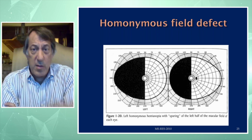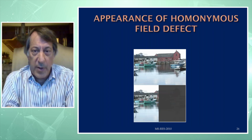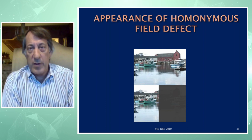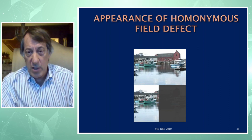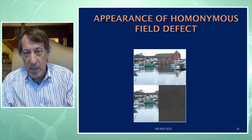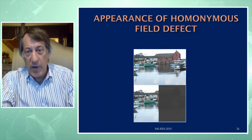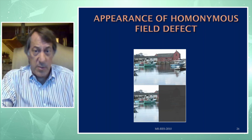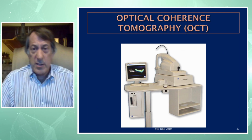Next slide. So what you'll see, if this was your picture up above, your whole scene, but you had a hemianopia from involvement of the visual pathways in the back of the brain, you'll be missing half your vision. This is an example of how you would see if you had a right homonymous hemianopia: you'd be missing the right half of vision. And that can occur from involvement of the optic tract or the optic radiations and the occipital lobe. Fortunately, that doesn't come up much.